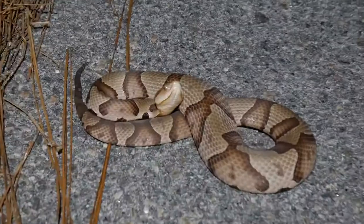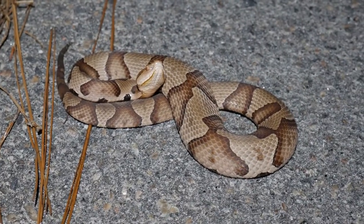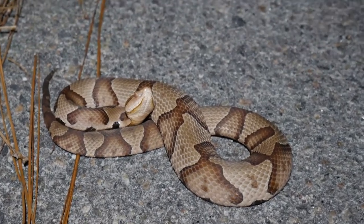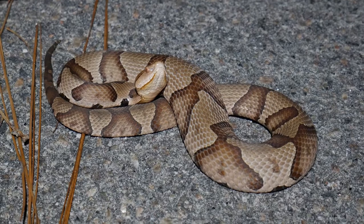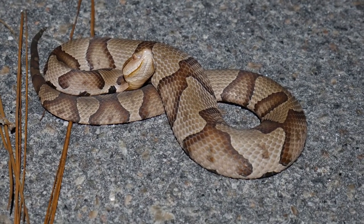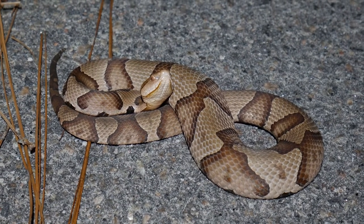All right, got a little copperhead here. Nice little copperhead. We are in the Carolinas, and our first snake is this guy, which is a southern copperhead. They are super common up here.